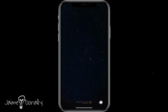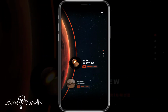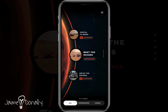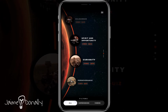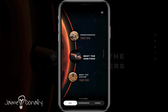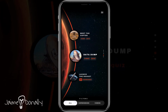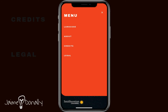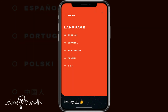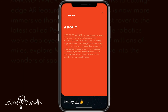We're at the end of week 2, and today I'm going to be sharing with you a tool called Mission to Mars AR. The resource came as a companion app for the Smithsonian channel from a documentary they created called Making Tracks on Mars. And the app is available on iOS and Android, and it is completely free for you to be able to download. It also has the great features of having 5 different languages available and 6 different augmented reality experiences for you to go in and check out.